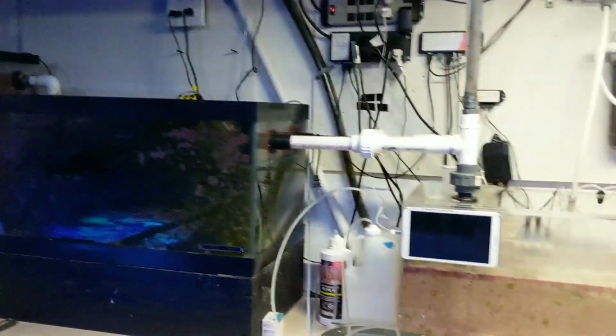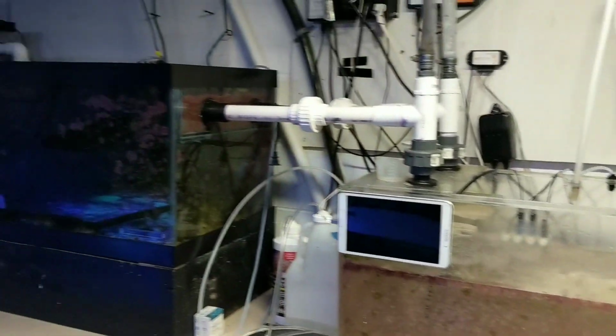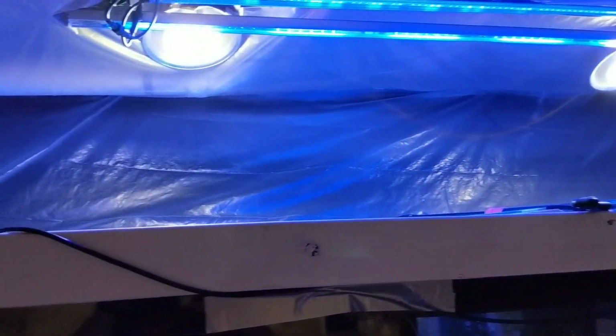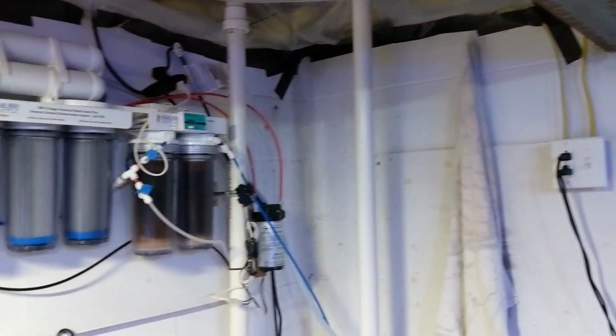I sealed the whole fish room with plastic to try to help mitigate some of the humidity issues. Last thing I want is to cause any problems with my basement. I know Alex G's Aquarium did a whole thing about his humidity control in his basement with his big system, and I tried to do something similar. Eventually this whole room is going to be a separate room, insulated, secured, and plastic. We're just not there yet.